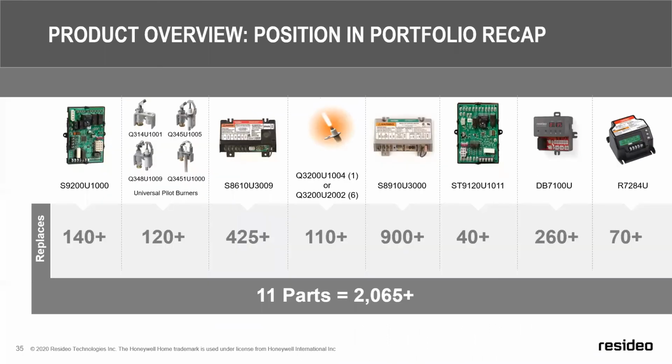So basically, there's our recap. And you can see the products I discussed, and also Antonio. It's a very valuable tool to have on you. You just saw 11 parts, over 2,000 plus replacements that we can cover with just 11 parts. It takes a small space on a service truck. So I'll turn it back over to you, Antonio.